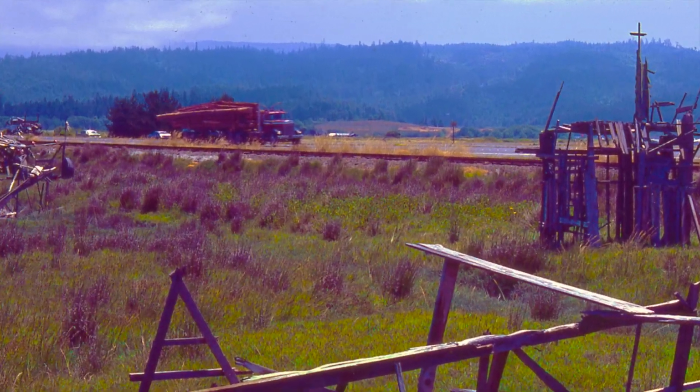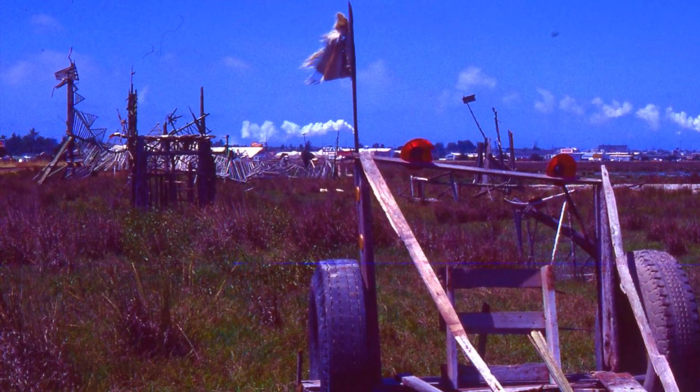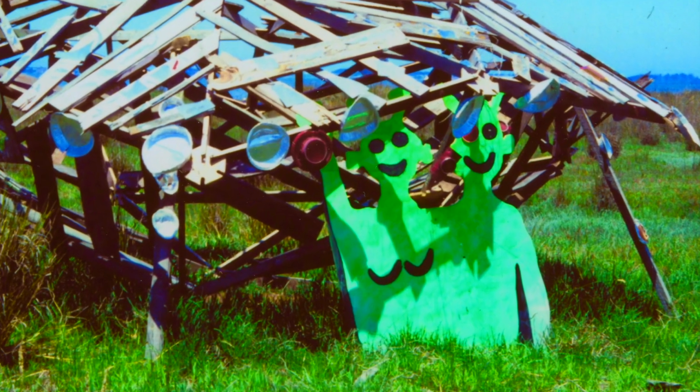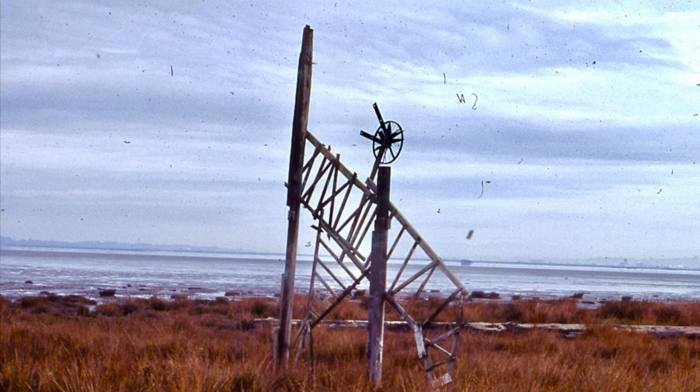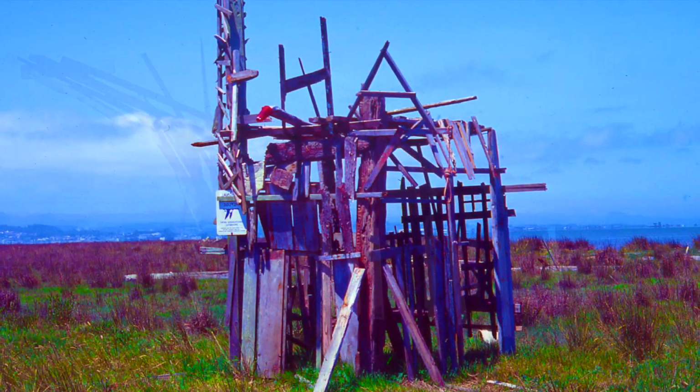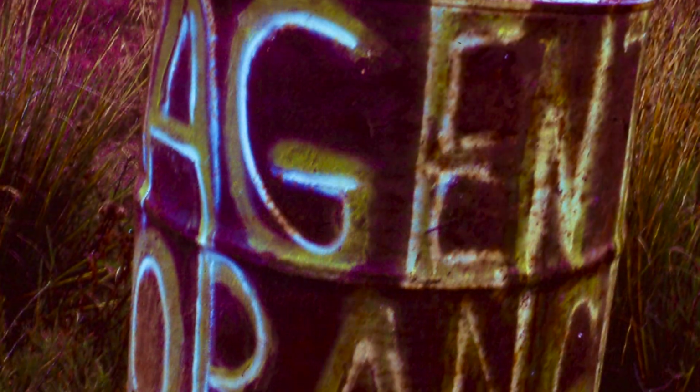Locale, weather, and time of day all affected the appearance of the whimsical constructions. The driftwood airplane appeared to have landed on a bed of ice plant. On some foggy days, the looming head of the driftwood dragon was the only thing on the marsh visible to passing motorists.